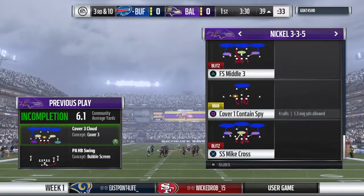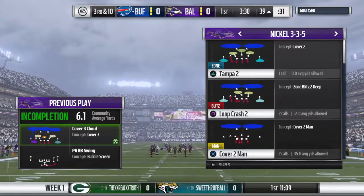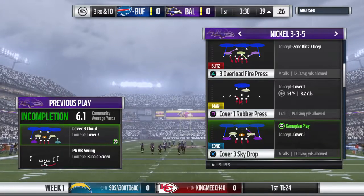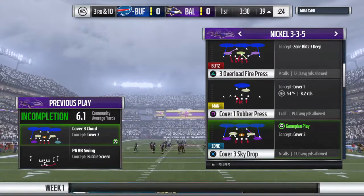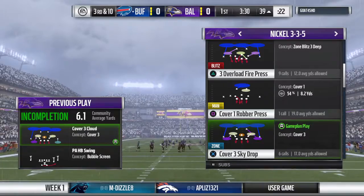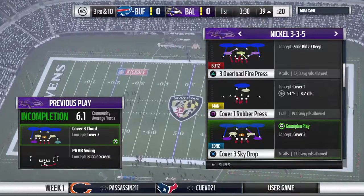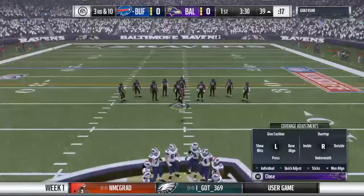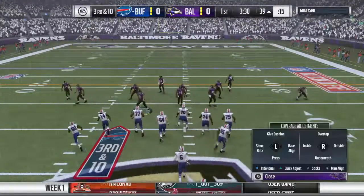And here are the Raven defensive starters. C.J. Mosley's your prototypical Alabama linebacker. They'll come downhill and smack you, but they understand the game so well. And the offense looks to pick up the first here on 3rd after that incompletion.